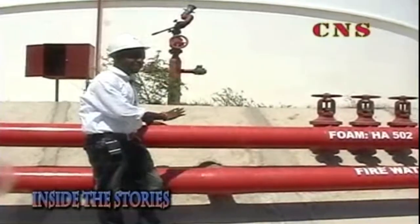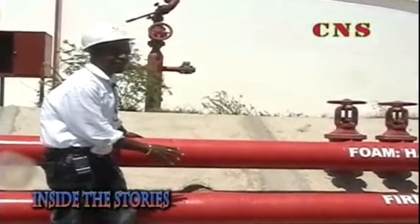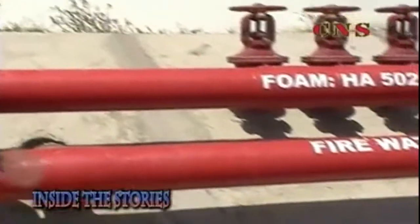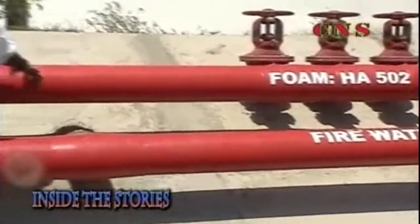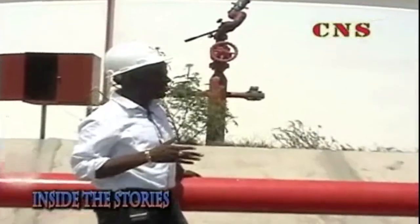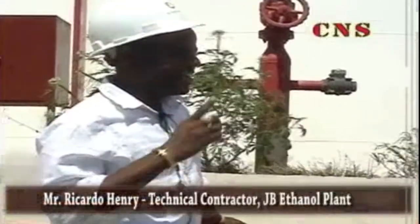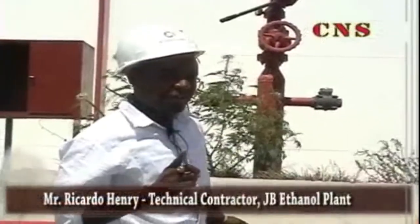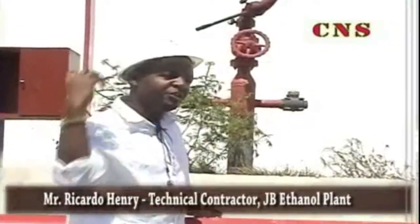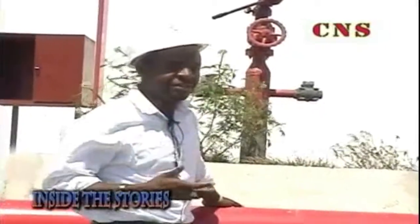These are basically your fire prevention system, where in the event that you have a fire, God forbid we don't have any, this is your water system, this is your foam system. Why foam? Ethanol is a very volatile substance, and if you have a fire in any of these tanks, water cannot hold that fire. So what you need is a foaming agent that you can dump in the system that suppresses that flame and gets rid of it eventually.